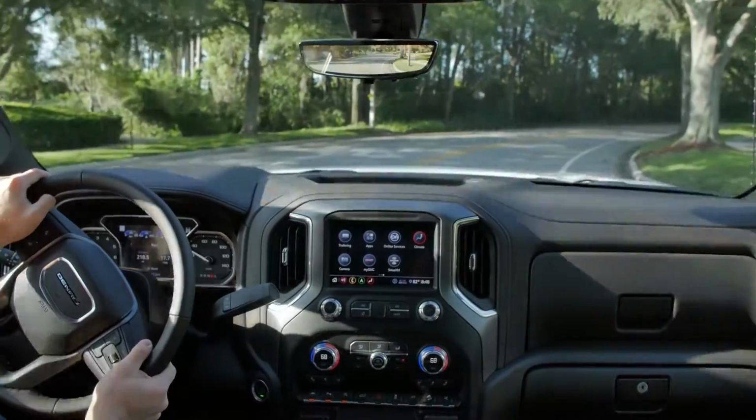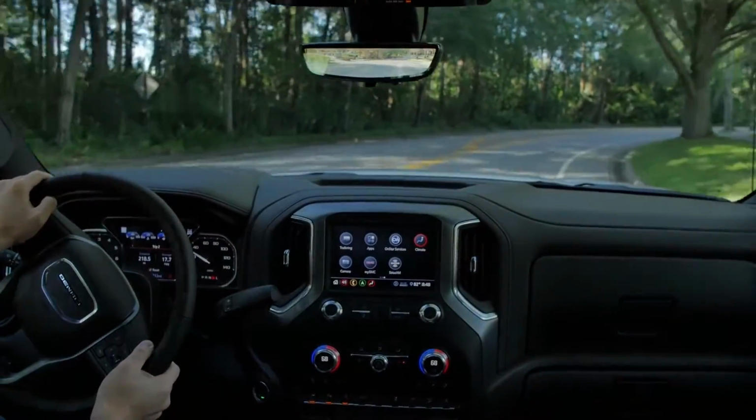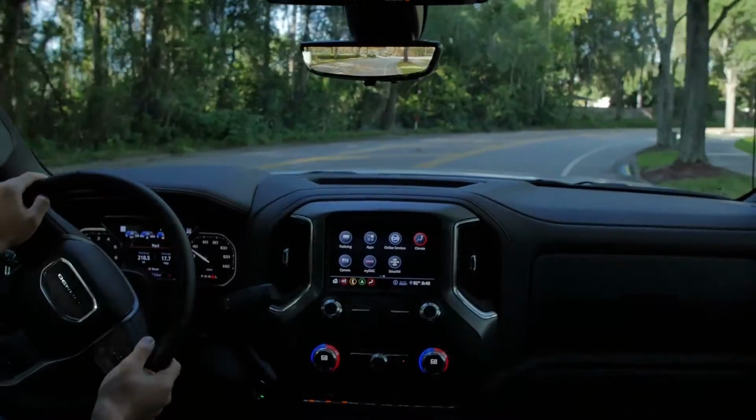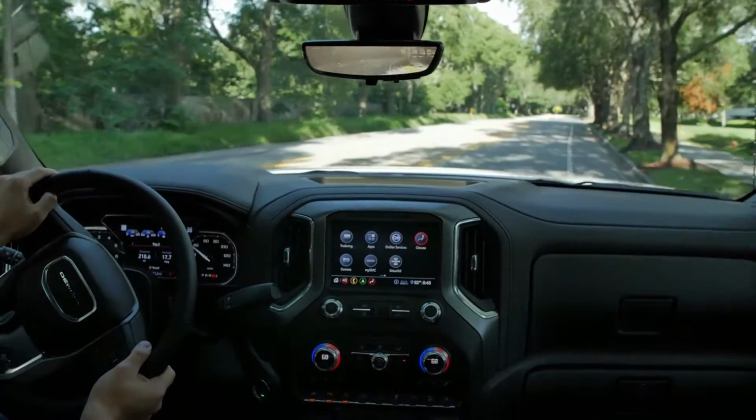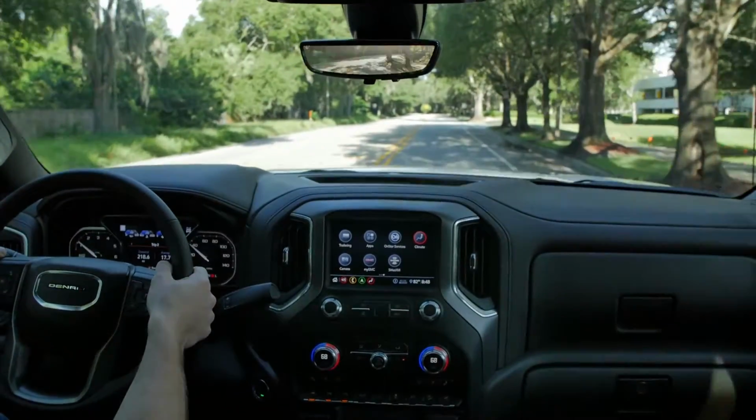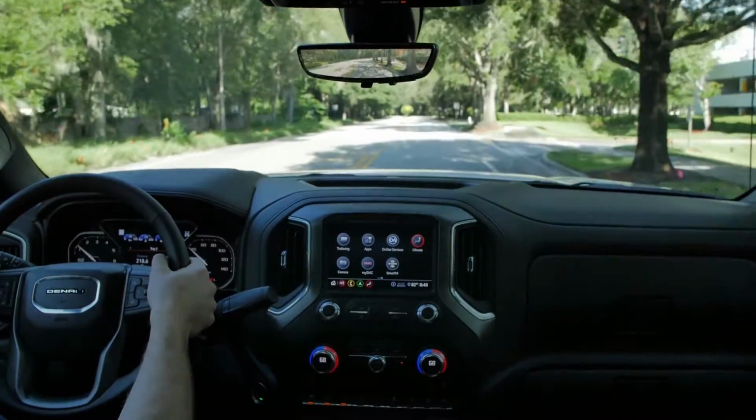I think that you're going to be very happy with the way that the GMC Sierra drives, especially if you get this engine, the 6.2 liter gas engine. It's only about a $2,000 upgrade over the 5.3 liter V8 Denali, so I think you'd be silly not to at least try this 6.2 liter V8. I'd like to try the diesel. I haven't driven that yet, but that seems like an interesting option for the same amount of money. But I think this new 6.2 liter V8 has become my favorite engine option in the full-size segment.